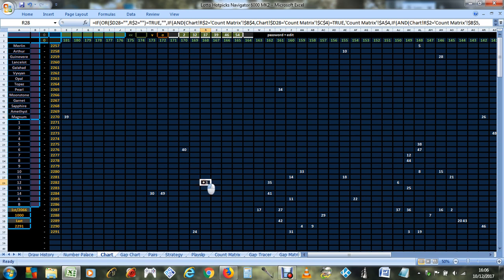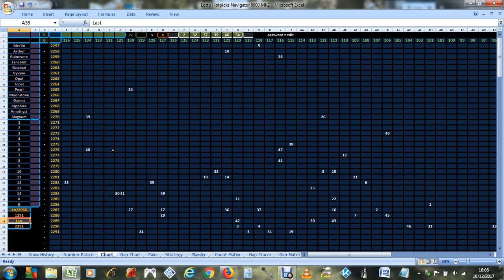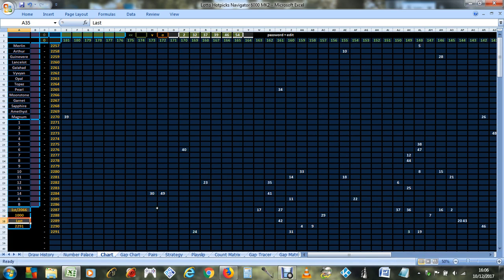Now the most frequent number is 23, but that's when we look at full draw history. But if we just look at the last 1000 draws, it's 39 that's most frequent. Okay, maybe not the last 1000 draws, but the last 1200 draws. 39.